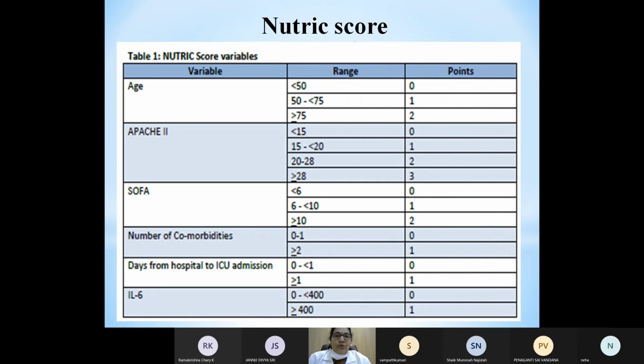And this is about Nutric score. Here we have some variables like age, Apache, SOFA, number of comorbidities, days from hospital to ICU, and interleukin 6, IL-6. So here age you have to consider and you have to set score. And Apache. Apache means it is the most widely used ICU mortality prediction score. Apache means acute physiology and chronic health evaluation. By evaluating the patient condition, you have to give scores here. And SOFA means sequential organ failure assessment score.